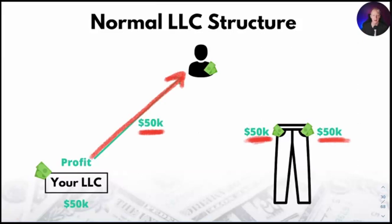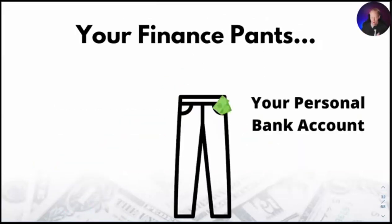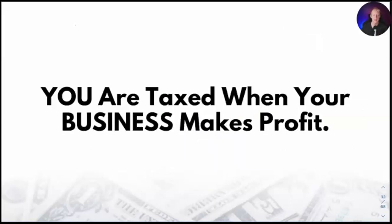But because of these financial pants, it doesn't matter which pocket the money is in. It doesn't matter where the cash is held, because it's still $100,000 of profit. And that's what I'm going to be taxed on. So your finance pants, we've got our business bank account, we got our personal bank account, and it doesn't matter because we're taxed when the business makes profit. That's really simple. When we just have an LLC, we're not taxed as an S Corp. Most people understand that, right?